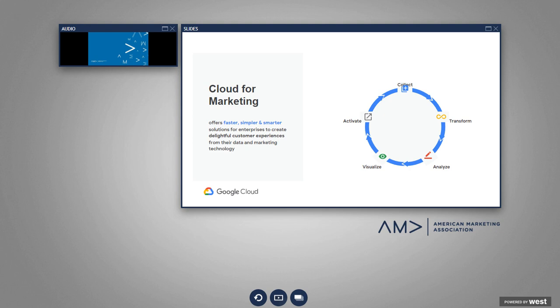We're making big investments in this area. Soon, we'll be adding more data sets, more machine learning models, and more activation connectors for you to use. This will create a virtuous cycle that benefits your business. More data and ML models means better ways to activate your customer data, and better activations generate more data, which in turn improves your cycle all over again.